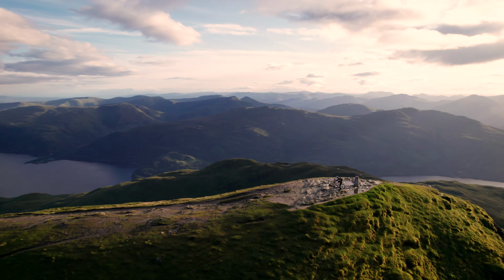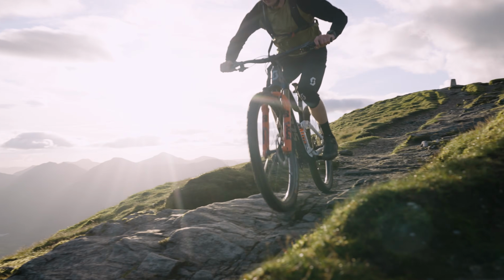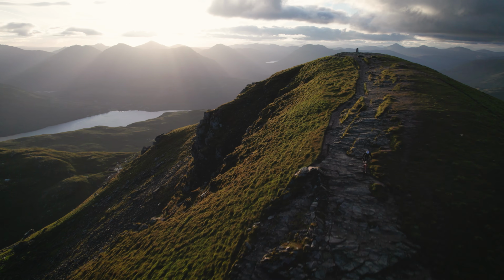Here we go! The descent on Ben Lomond is the same as what we climbed. It's technical, rocky, and in sections fast.